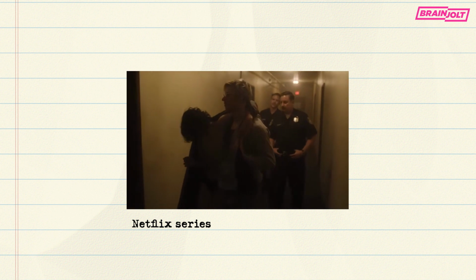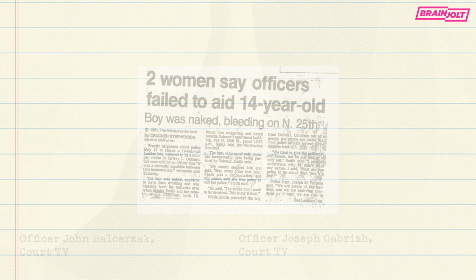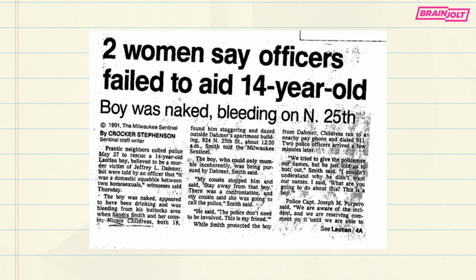Monster further heightens the lack of police action, which was very much a real thing. The reward that officers Balcerzak and Gabrish were given is totally falsified. It should not be misremembered how the negligence of the police led directly to more deaths, and they were suspended after Dahmer was arrested, and they were reinstated to their positions in 1994. But the reward they are given in the show is simply a device to make the viewer even madder at the callous police.